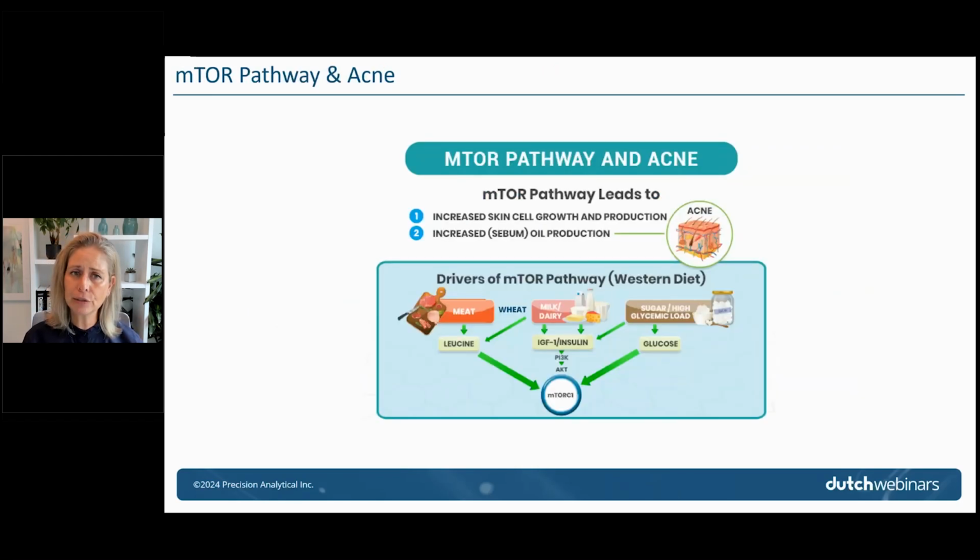And that brings us back to the story of mTOR, right? As we said, for example, in puberty, yes, mTOR is going to be upregulated. That's a period of growth. But that doesn't mean that you need to have acne, because mTOR should still be in balance. What's happening in our Western lifestyle that could be throwing mTOR out of whack? Well, certainly what we're eating is very, very different from indigenous cultures.